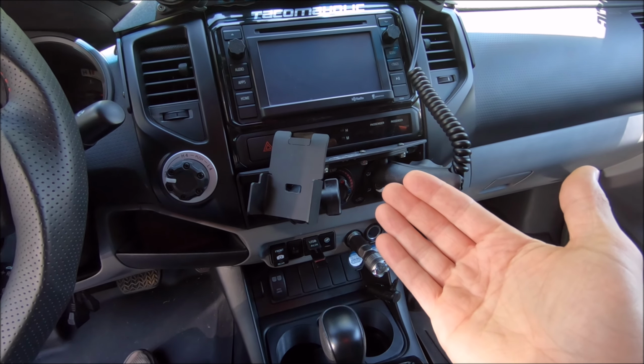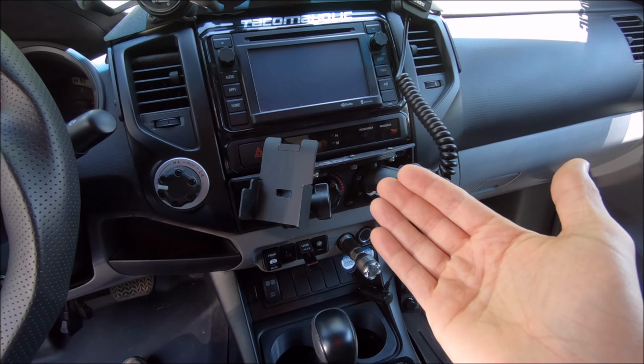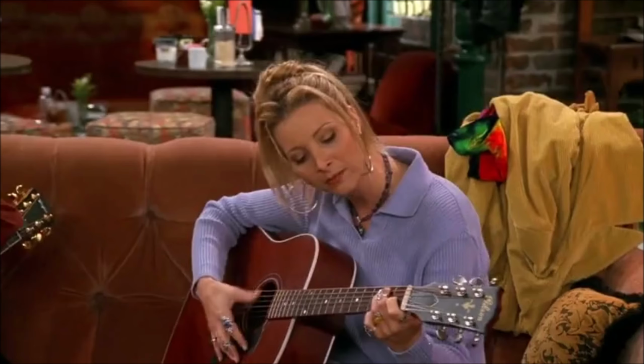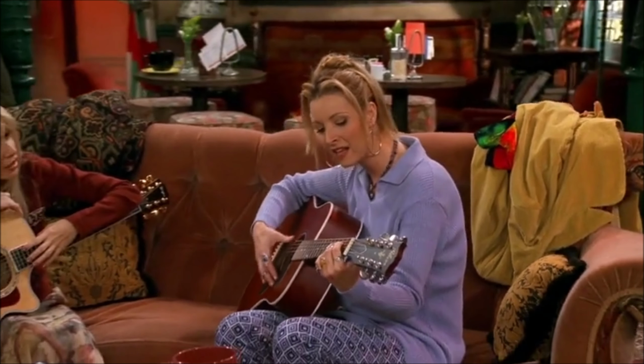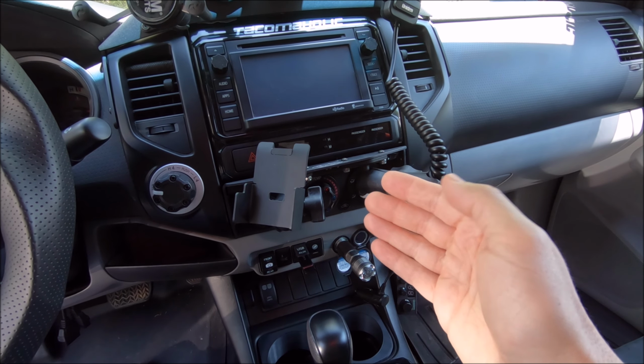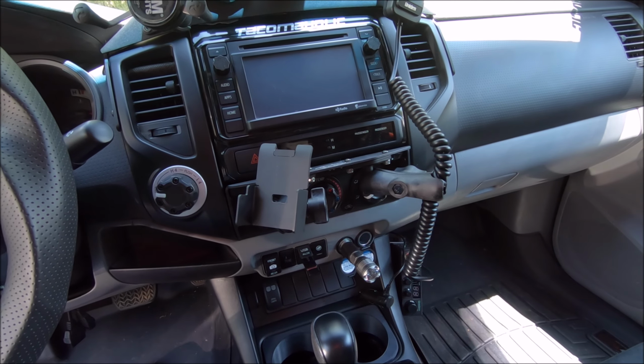So if you guys are having issues with weird smells, and honestly, when I had it in my Tacoma, it sort of smelled like cat piss. Smelly cat, smelly cat. And that is a very distinct smell. You guys know what I'm talking about. So if you're having that issue, try this tip. Let me know if it works for you.